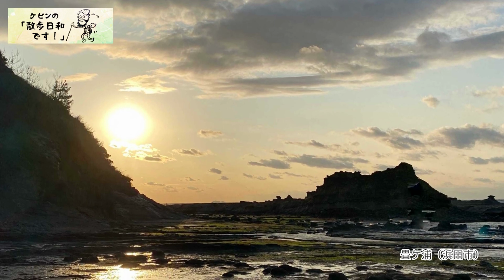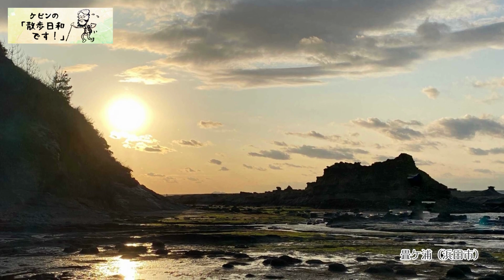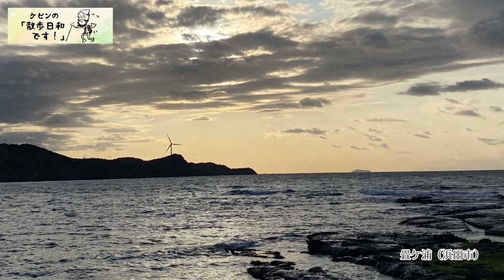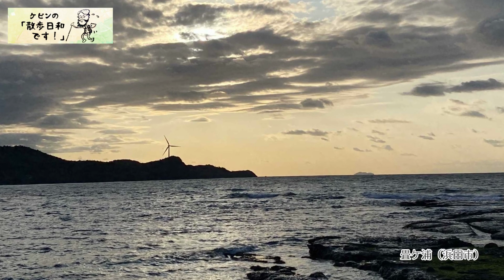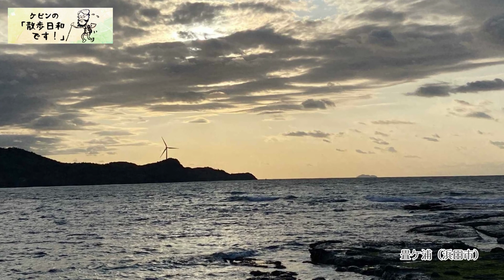Despite not finding any Nomura shells, I was still quite happy with the time I spent at Tatami-ga-ura. It's not finding the shells themselves, but the slow ramble along the beach, walking for the sake of walking. That's the true joy.